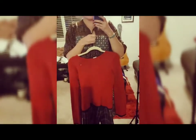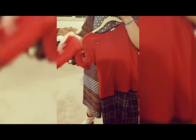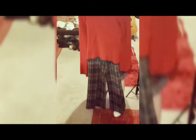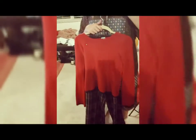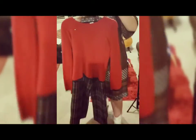Guys, I almost forgot to include this Tommy Hilfiger sweater that I found at the Goodwill. It was $4.99, and you can't really tell, but it has bell sleeves. It's red and it's got a navy trim, and the little Tommy Hilfiger flag on there. And these pants underneath are vintage plaid bell bottoms that I got from Luella Basil. Those are not really part of this haul, but they are freaking amazing and they fit amazing.